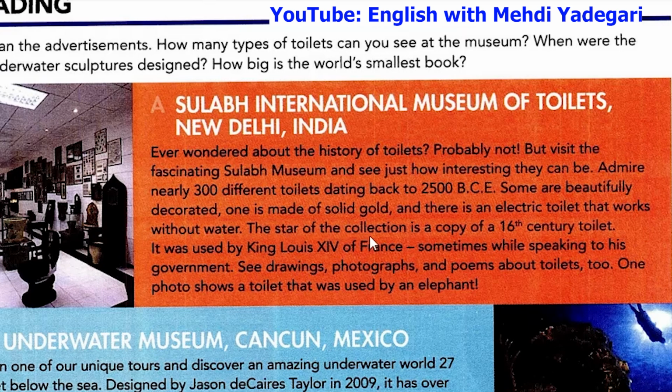The star of the collection is a copy of a 16th century toilet. It was used by King Louis XIV of France, sometimes while speaking to his government. See drawings, photographs and poems about toilets too. One photo shows a toilet that was used by an elephant.